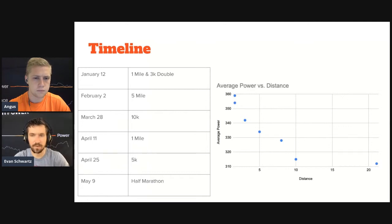So any other questions on the structure here, Gus? Well, one point I'd like to make is that you see that we have the power to distance curve here, and it actually looks like a very nice curve. All the points match up. The one point that doesn't match up is the 10K. So before we started here, you were basically saying that the 10K was coming off a really heavy block of training, and the goal was after March 28th that the athlete would actually taper until the Boston Marathon.